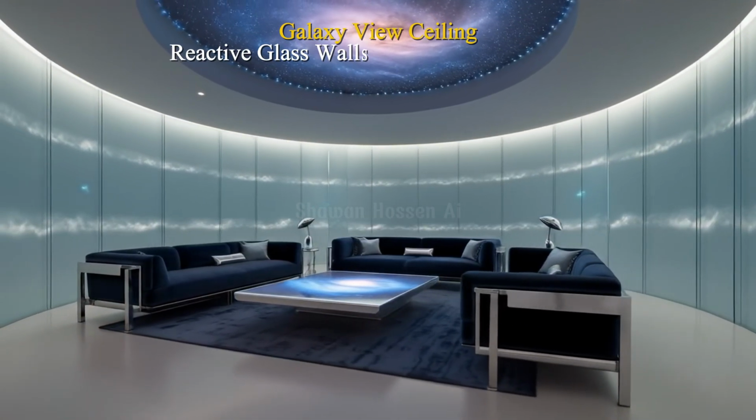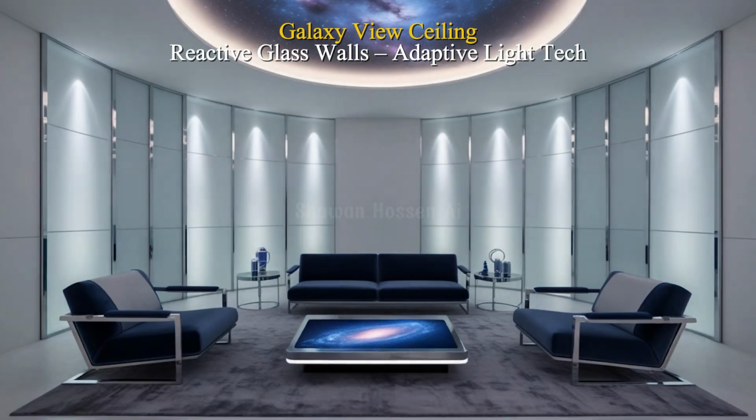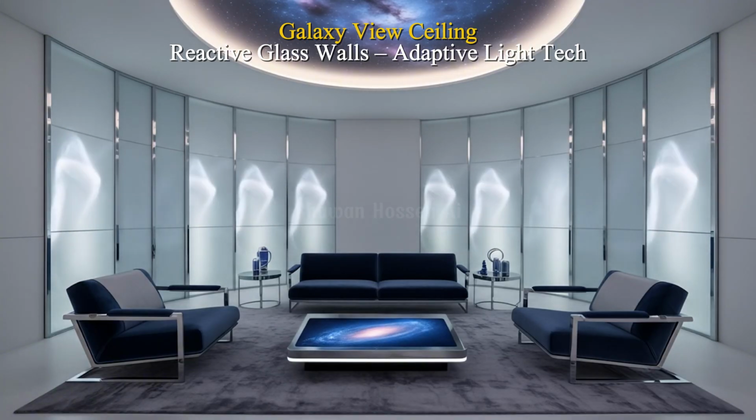Step inside the living room with a digital galaxy ceiling, smart glass walls, and a built-in AI assistant that knows your mood. Minimalism meets mind-blowing tech.